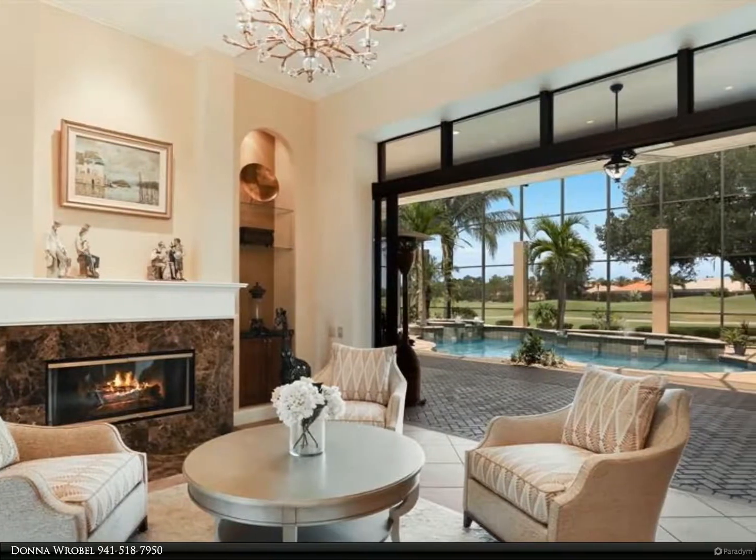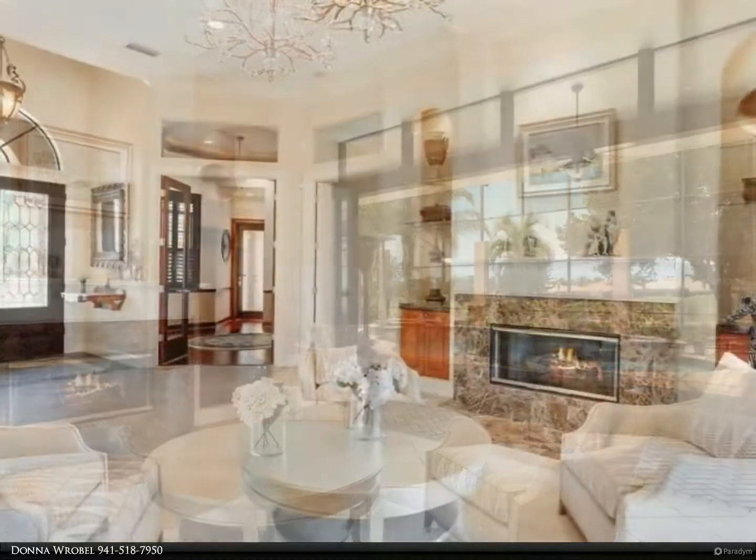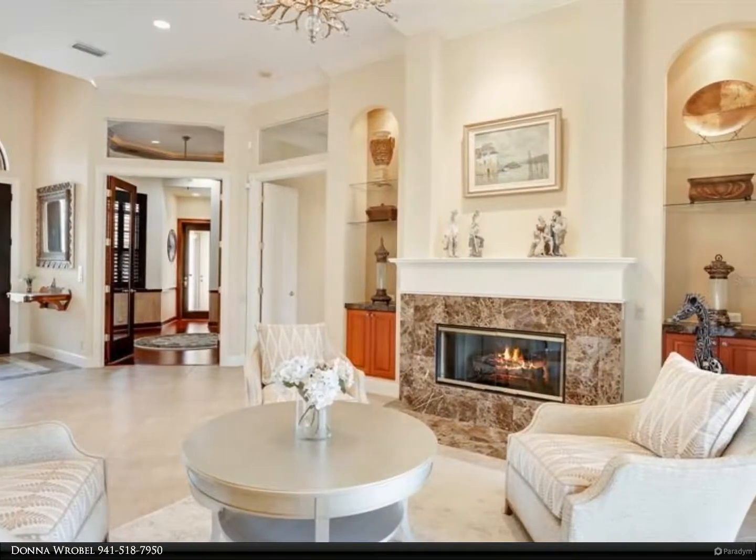Entertain your guest with a second floor that offers a grand game/media room with granite bar and solid wood cabinets. 2 bedrooms with en-suites and custom built-in closets.